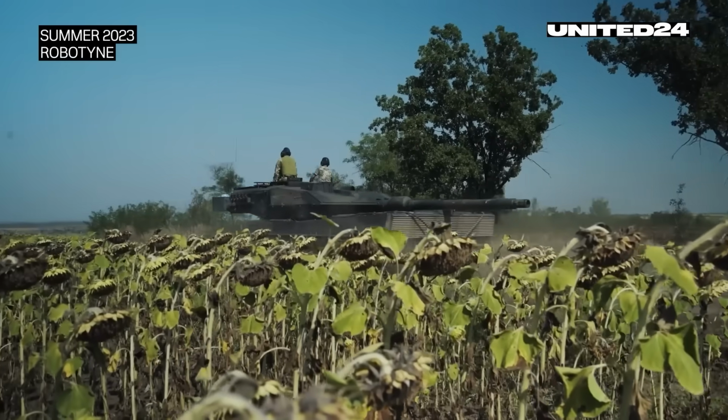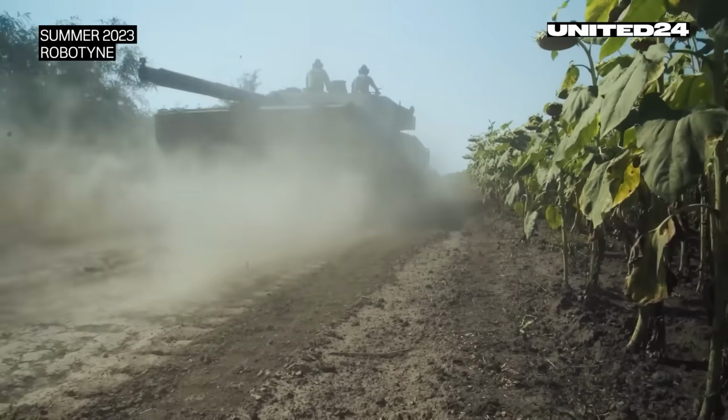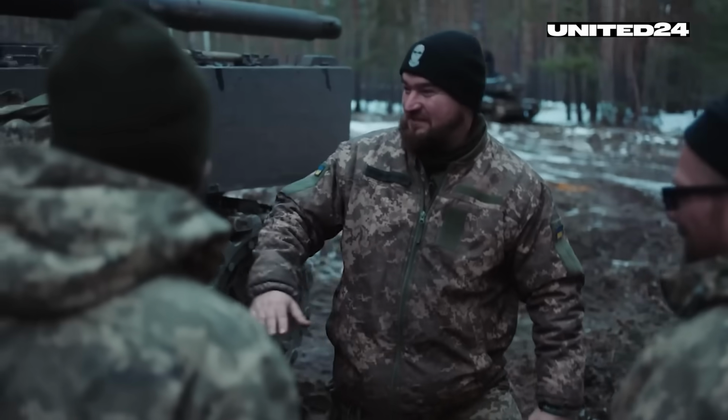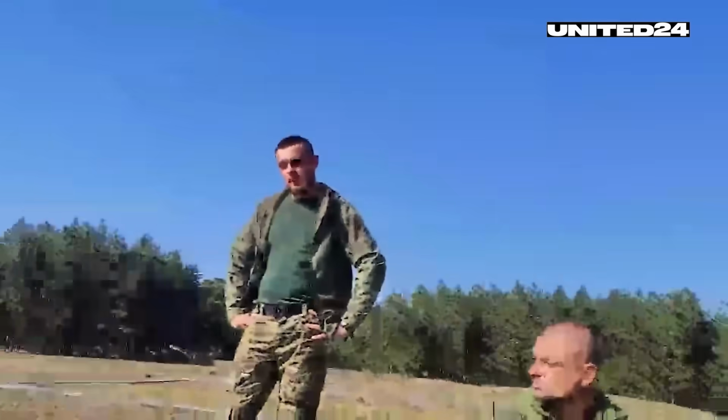It's a good machine overall, although now we are short on shells. We have to save high-explosive ones. We need more shells. And the commander is like a link that brings it all together. If the commander is good, if he finds an approach to everyone, then the crew will be intact and will work well. This Leopard crew was formed during training in Germany.